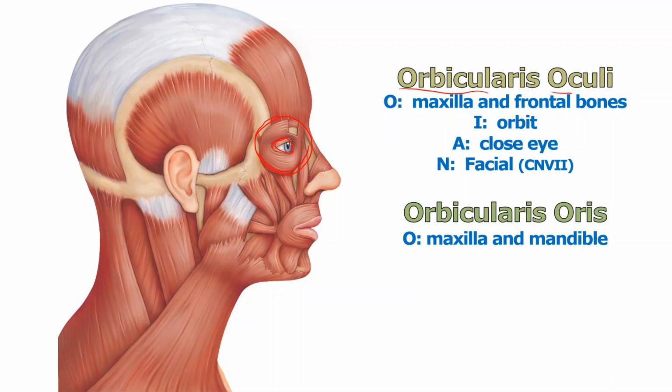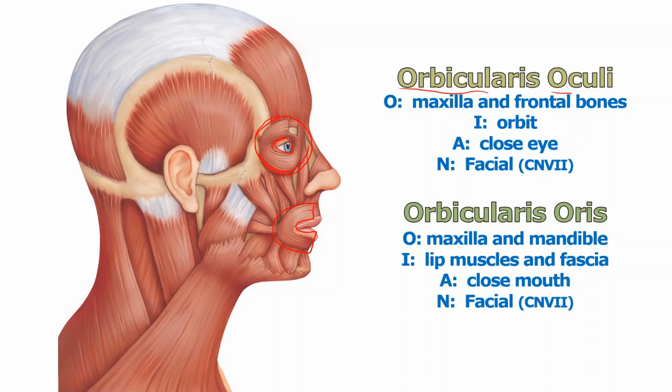Orbicularis oris is the circular muscle, again orbicularis, that is around the mouth, oris. And of course, that's going to have very similar origins in that it's going to originate on the bone around it, maxilla and mandible. It will insert in the muscles around the lips and some of the connective tissue. And basically, if orbicularis oculi helps you close your eye, orbicularis oris helps you close your mouth.